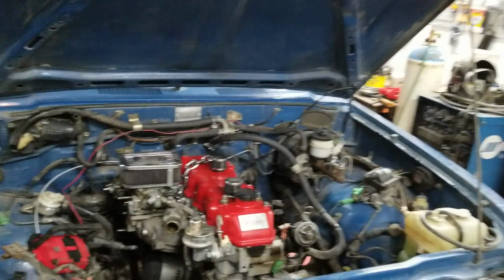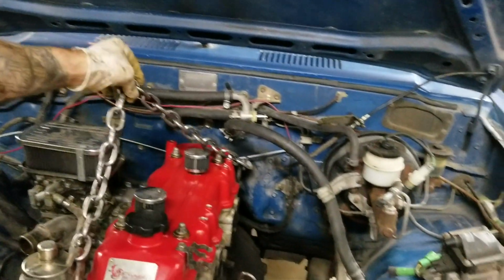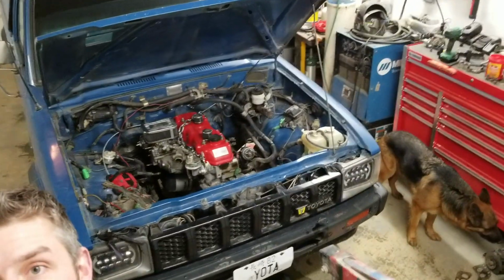We found like the perfect piece of chain. I didn't even think I had any. Bam, look at that. It's literally like perfect. All right, we're fixing to get it on the hook and start pulling on it, see what happens.